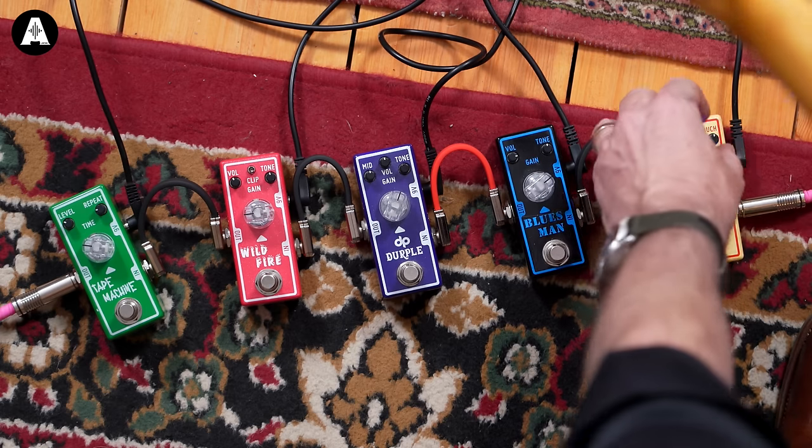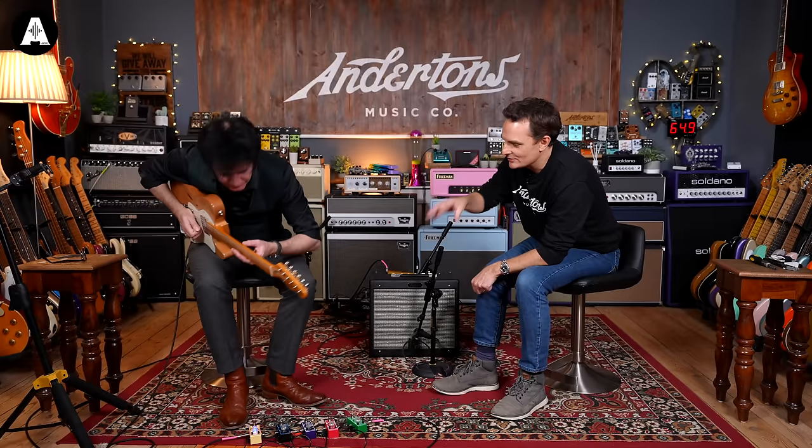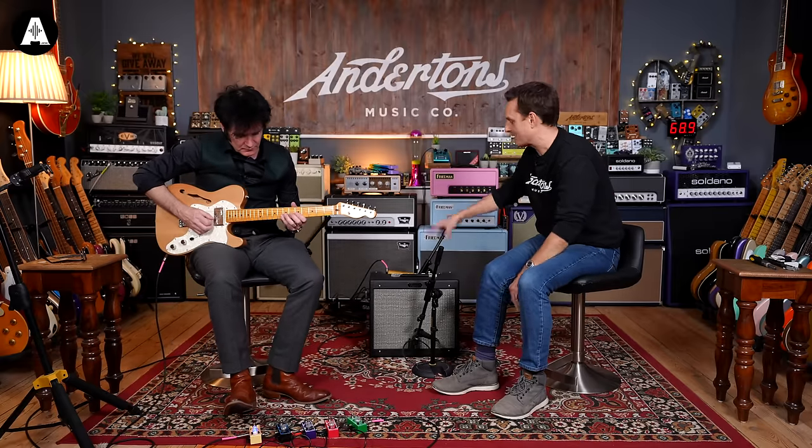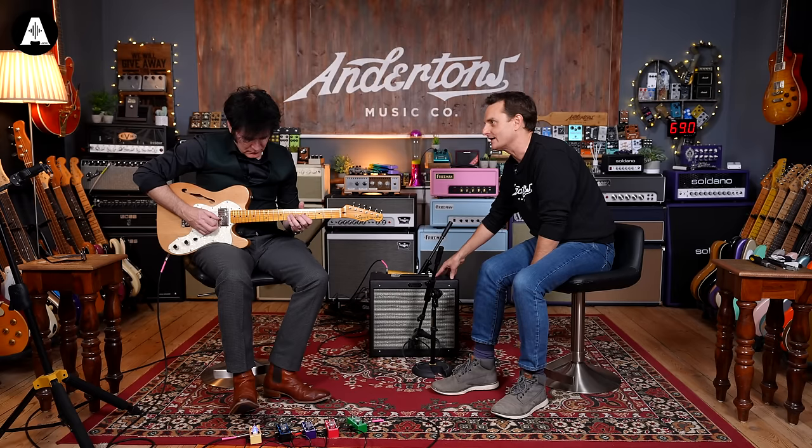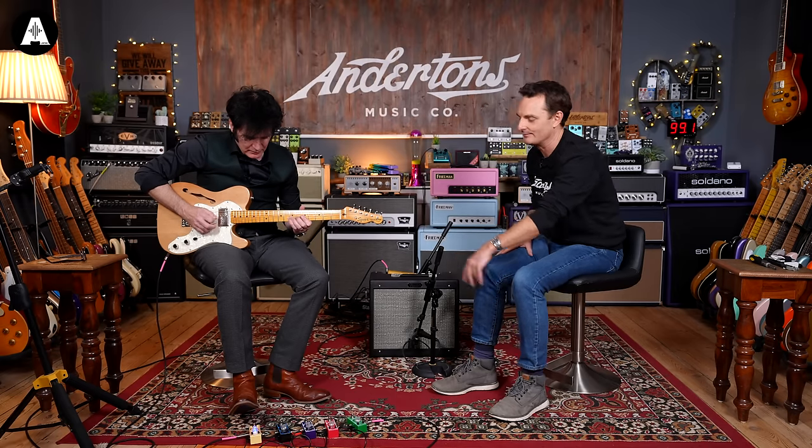It's quite tasty. That tone is going to change depending on the amp. So what you're hearing now is basically, by engaging the Sweet Cream, you're really just driving the amp much harder. Good.